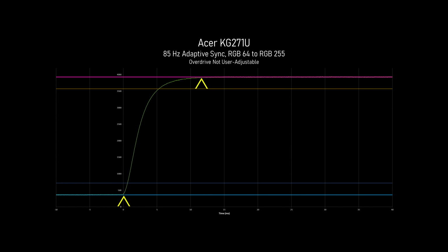Other sites may use the time it takes to go from 10% to 90%, which I have marked in blue and yellow. 10% hits at 0.67 milliseconds, 90% at 5.43 milliseconds, giving a 10 to 90 transition time of only 4.76 milliseconds. That's way better than my reporting of 13.0 milliseconds. But 10% to 90% is more like RGB 83 to 236 than it is 64 to 255. My real measurement is less charitable than 10 to 90.